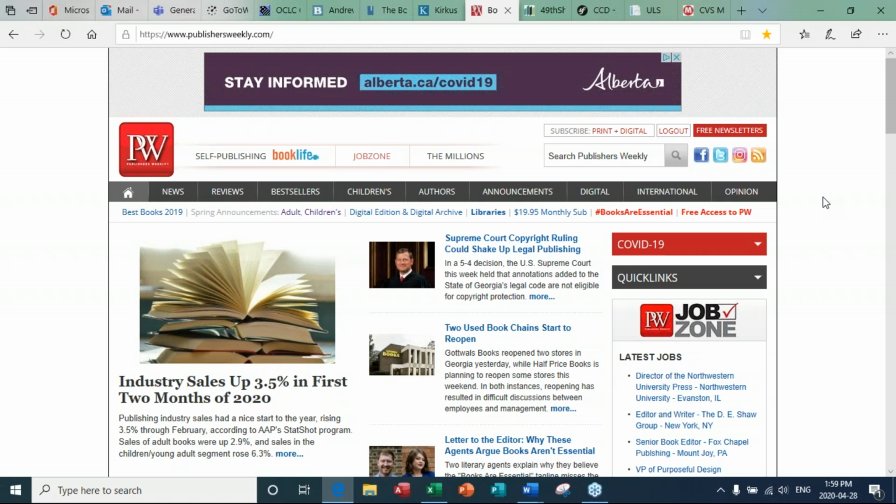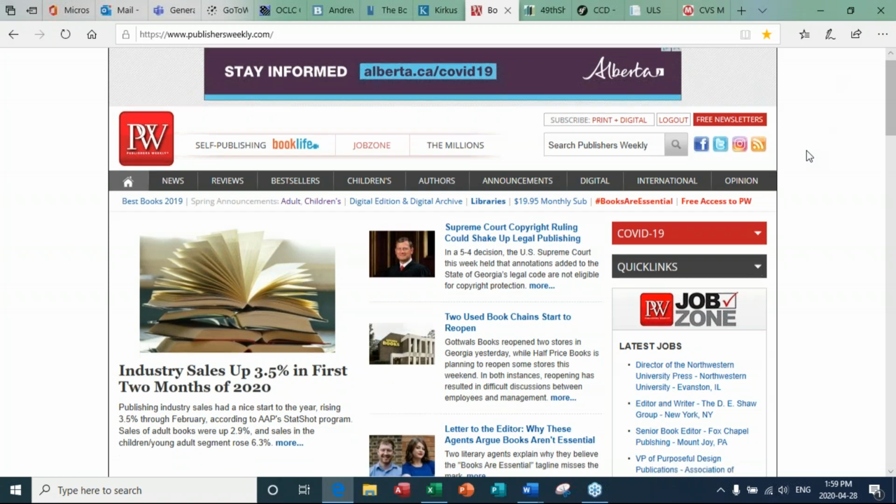So it's basically, again, a weekly news magazine focused on the international book publishing business. It's targeted at publishers, booksellers, librarians, literary agents, authors, and the media. And its homepage is, as you can see, really super comprehensive.